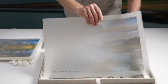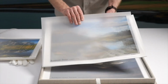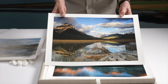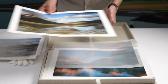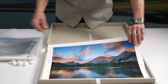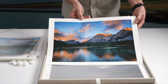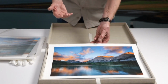Here's one of, and I want to show you this because this is Entrada Rag textured, and I wanted to give you an idea of the way that it renders color is just spectacular. Nice deep blacks, even though it's a matte paper. It really gives a credible presentation. Let's take a look at the last one. I mean, not the last one, there are many in here, but I'm not going to spend too much time on it. But another way, sunrise over Wedge Pond. I love Wedge Pond every time I go to the Canadian Rockies. So again, it picks up all the colors you want really beautifully.